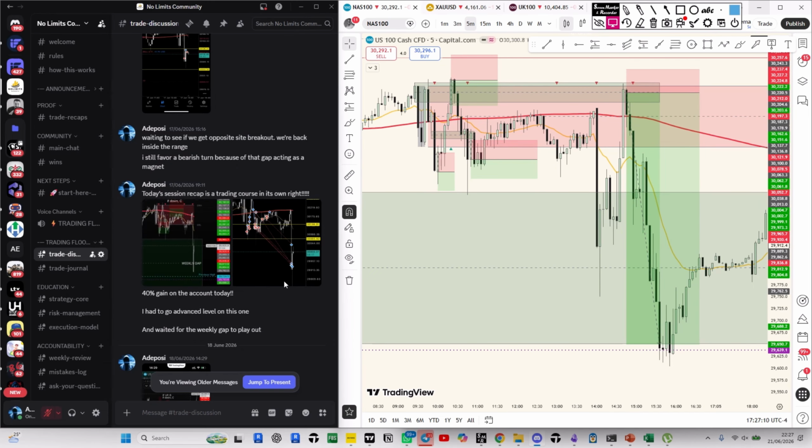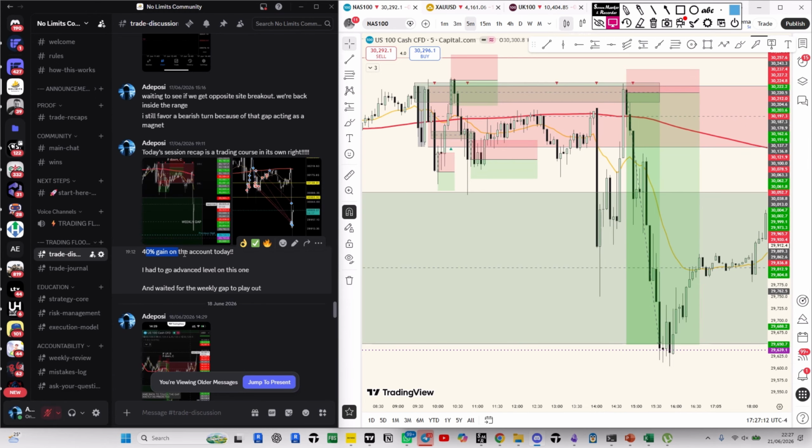And that was where I made the 40% on the account, because this was a huge move for all the DCA I had accumulated here. I was hoping to just come out somewhere here, but this one candle really did damage. So I made that 40% on this particular candle here.